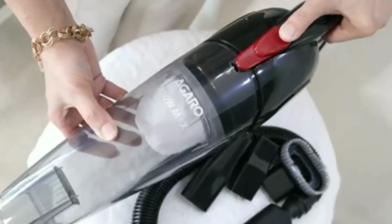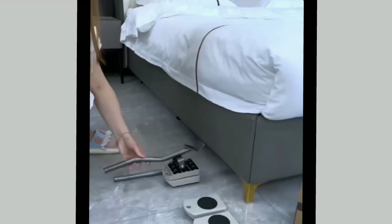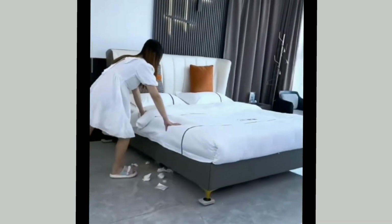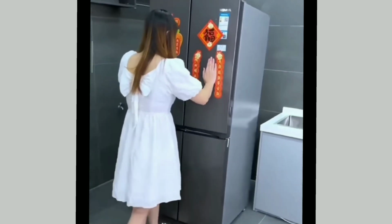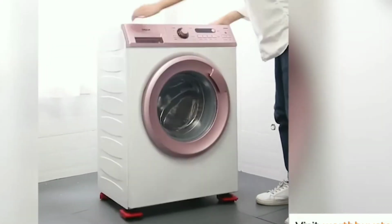The Portable Furniture Lifter. The Portable Furniture Mover Lifter is an essential tool for moving heavy furniture with ease. The package includes a lifter and 4 sliders, which makes it easy to shift furniture without scratching or damaging the floors. It is great for sofas, bookcases, tables, chairs, beds, piano, washer/dryer, refrigerator, etc.